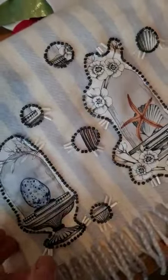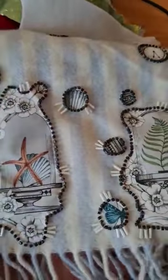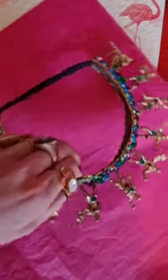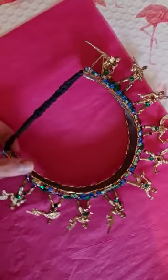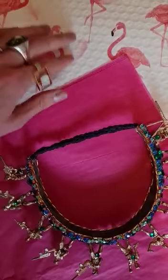The smaller remnants of my fabrics get made into other things. Like this is a scarf that's been embroidered. That's just going to go home to somebody. I'm just about to package this tiara. It's been sold, so it's going to go to a new home. This is my little packaging station. I use very cute flamingo envelopes.